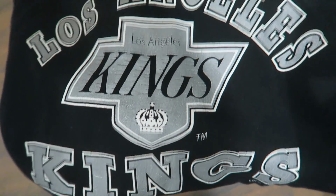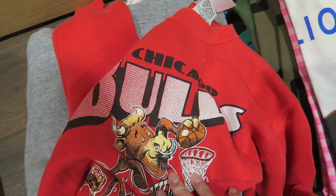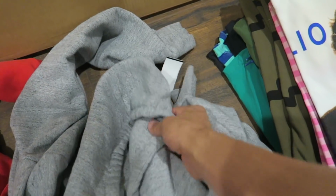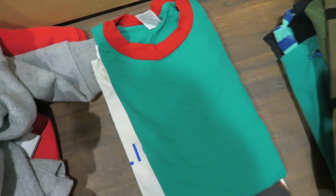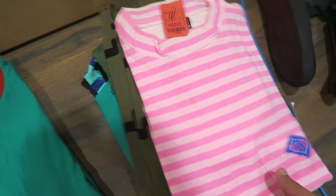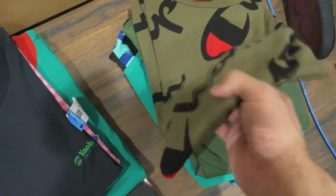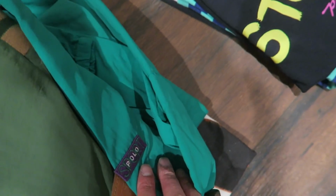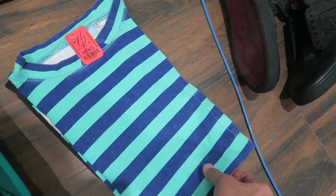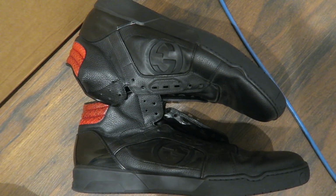Vintage Los Angeles Kings Crewneck. Vintage Chicago Bulls. Fire screen print with that bull right there. And then this John Elliott hoodie. Very expensive hoodie. Vintage tee, I forgot who this was. Julio someone, I forgot. That's just a basic vintage tee. I'm gonna do a screen print on that. The vintage gotcha tee. The Los Angeles Little Tokyo bowling tee, champion tee, the vintage Guess bomber jacket, and then the polo one underneath with the purple polo sport inside. Vintage tee right here, Stop It, vintage Quicksilver tee, and then the Acne Studios. And then found these right here, the Gucci kicks. I just gotta buy some laces for them.